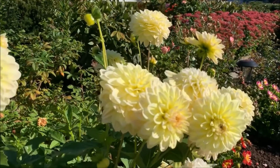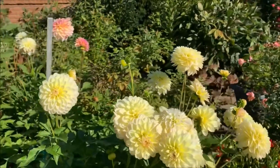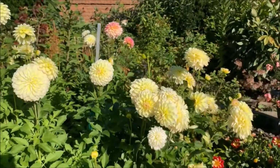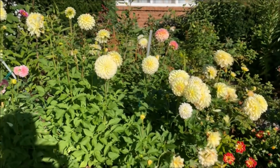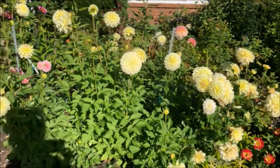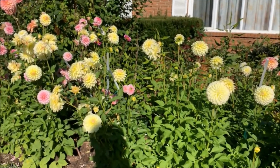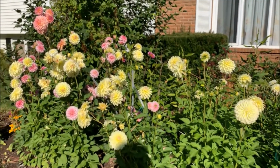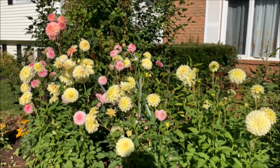So I'm planning to dig this up and overwinter them again, along with some other cultivars that are in the cutting garden in the backyard, and keep them indoors and see if we could repeat the success that we had last summer, or rather, last winter's overwintering.